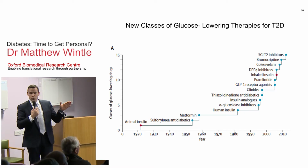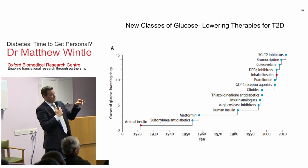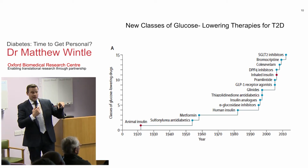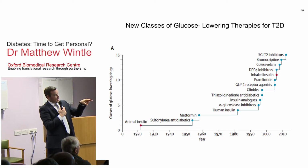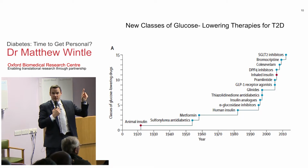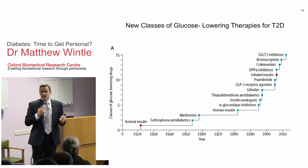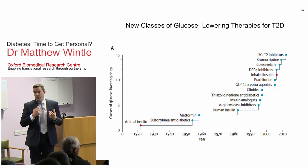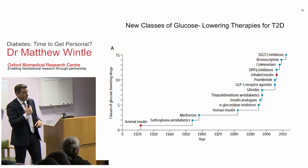However, we've added more to our armamentarium over the years. The UKPDS trial looked at insulin, sulfonylureas, and metformin. And since then, as you can see, in the last 10 years in particular, there's been an explosion in the number of medications. That's based on our increased understanding of the pathophysiology of the disease and our increased appreciation that one size doesn't fit all, and there are many ways to target glucose lowering, and this trend is likely to continue to increase.